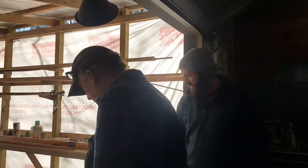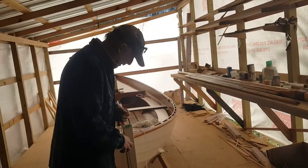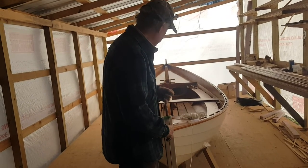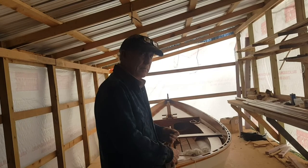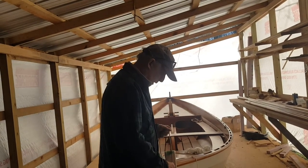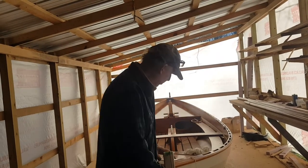But this thing kicks up. This is why it's called a camp cruiser. This is all rigged up with a downhaul and an uphaul, and it floats in like 6 inches of water, so you can run it right up on the beach. One line pulls it up, and the other line wraps around there and pulls it down.